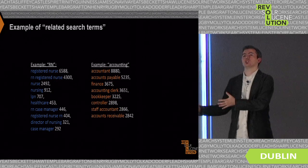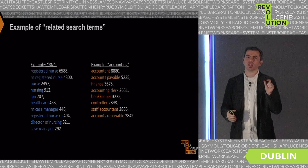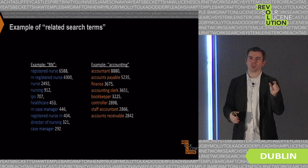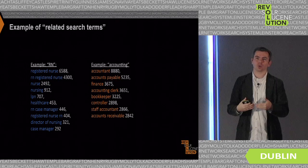We can add these terms onto a query as part of the relevancy function to make sure that I'm not just searching for a document that has the two characters RN beside each other. I'm searching for a document that has those two characters beside each other, but also is related to all of these other concepts that are tightly integrated.